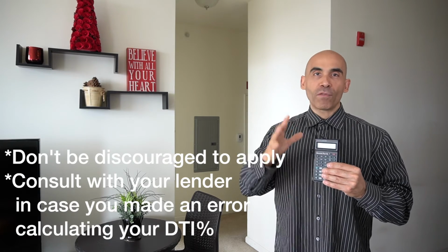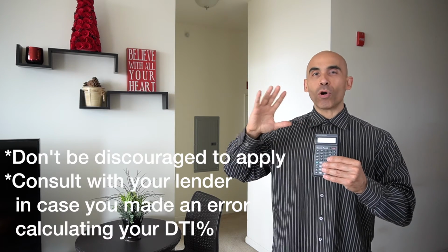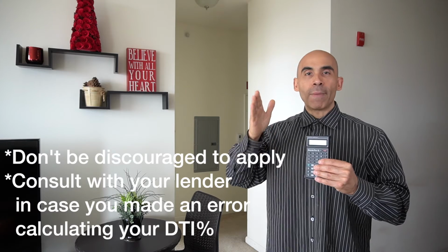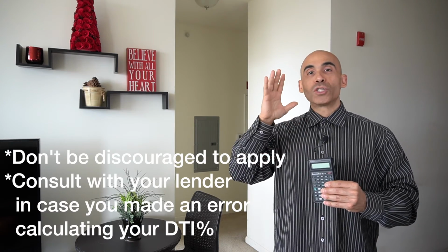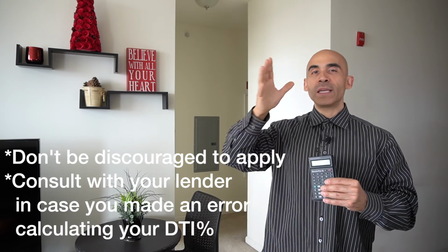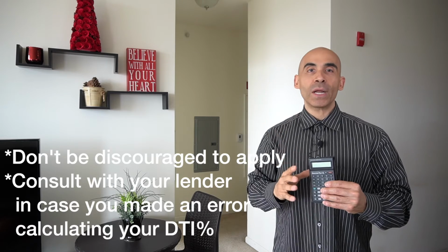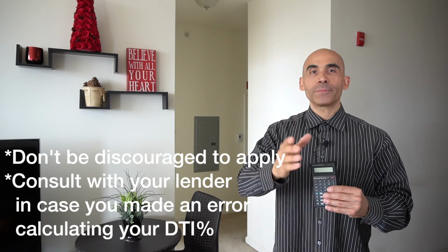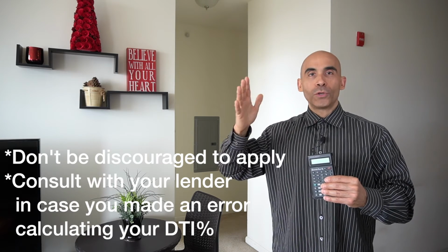Now, I gave you before a number. It's not set in stone by any means. They change all the time with lenders modifying and adjusting guidelines. But as an example, traditionally, if you're within the 40-ish% of debt to income ratio, you're in a ballpark. If you are like at 90% as an example, you're way off.